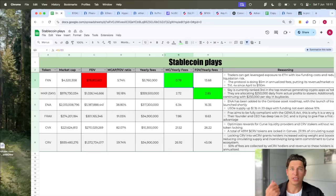So as those yearly fees are generated, a portion of those fees is given to FXN stakers, bringing value back to token holders. It's not quite as good as just buying back the token. Buying back the token, for sure, is much better from a market dynamic perspective. It tends to do better for token price. But this is why it stood out, the market cap to the FDV. It's probably one of the best ratios I've seen in the stablecoin narrative, right? This is what we're getting with Maker. Maker's pretty great as well, but I know Maker are almost fully diluted, which makes this even more impressive.